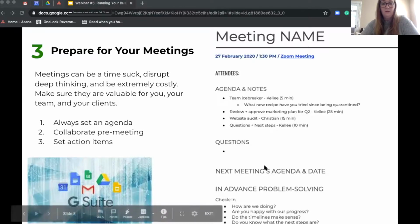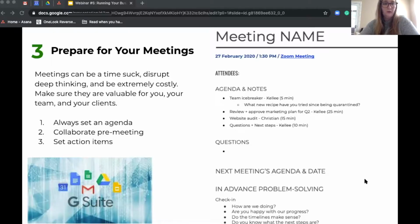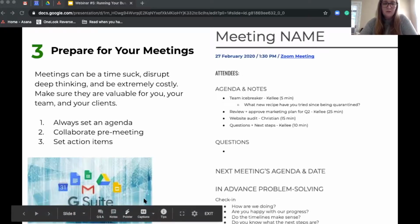And then something that we have found really helpful is just proactively problem solving. So asking our clients, or whoever you might be meeting with, how they're doing, if they're understanding everything that's going on. Just always trying to do that week to week, bi-weekly, whatever it might be, so you're not running into bigger issues down the road.